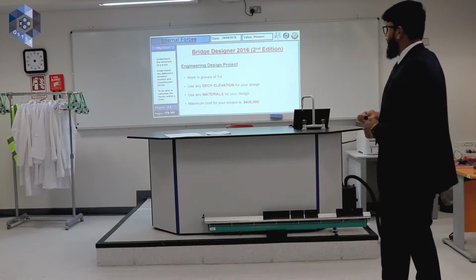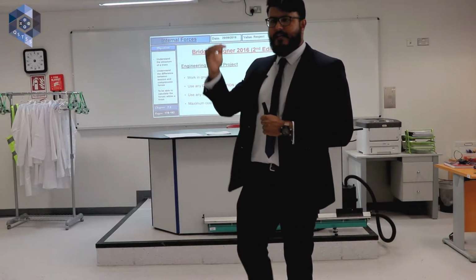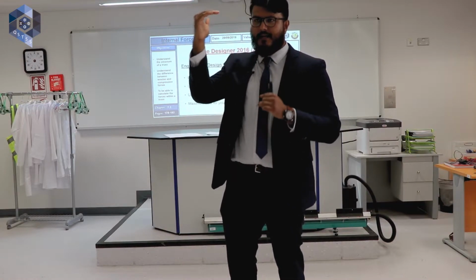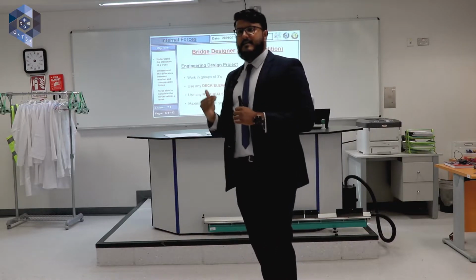The first thing is deck elevation. Why is it important that we think about deck elevation? If you want to start on the top of the cliff, or if you want to dig lower and lower and lower, what happens with choosing a deck elevation? Abdullah. As it gets lower, it will need more money. Okay. It needs to be stronger. But if the level of the bridge is higher, it will cost less because they can just stop at the top.